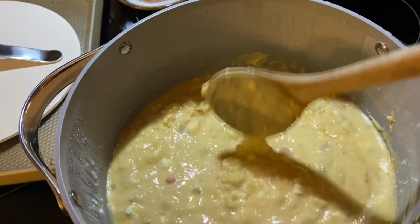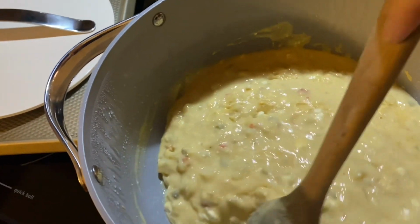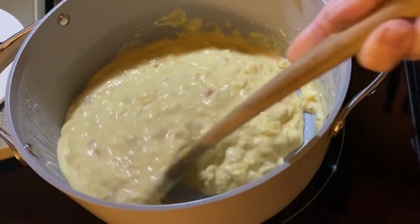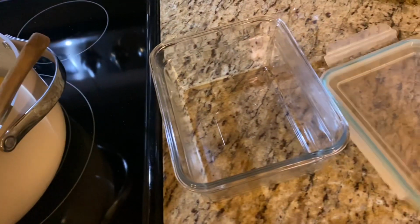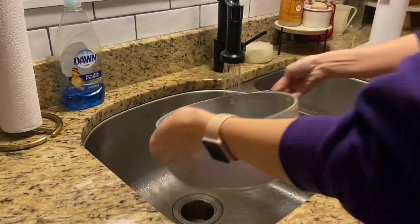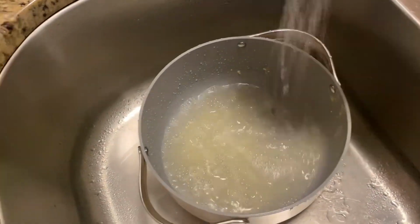Now let this soup sit here and completely cool. You don't want to ever put your hot pan under cold water. So I'll let this completely cool, and you can just see how easily it's gliding off the bottom of this pot. This is cool soup that has so much cheese and cream cheese and all that stuff in it. So that just shows you how easy it is to clean up.